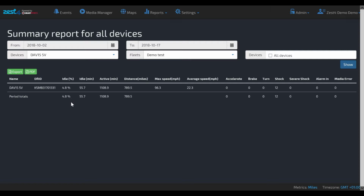So I can see the idling time, what percentage of time has been spent idling. I can see how many minutes the vehicle's been active for. I can see the distance that the vehicle's covered, the maximum speed that vehicle's been up to, and also the average speed. I can also see a list of how many incidents have been registered. And these are incidents that have broken some of the rules that we've set within the parameters of our vehicle. And this report can be downloaded and printed for future use.